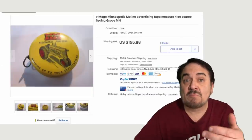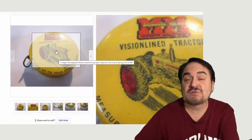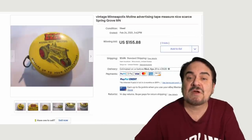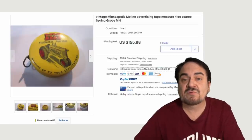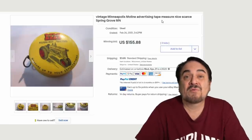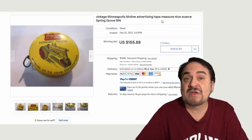Another farming-related one. Moline tractors right here. Excellent. Perfect example. It's got a nice image of one of their tractors on the front. Perfect example of a fine farming piece. $155.88 with 3 bids on this one. Farming in general is really hot right this very minute. Anything farming related that's vintage, I will take a shot on.